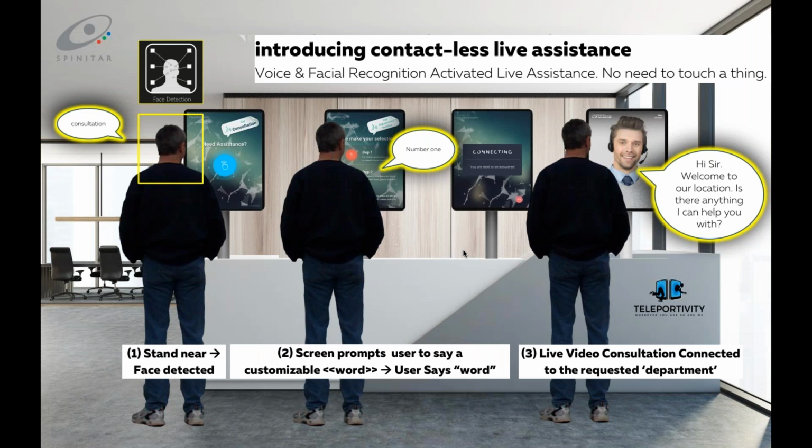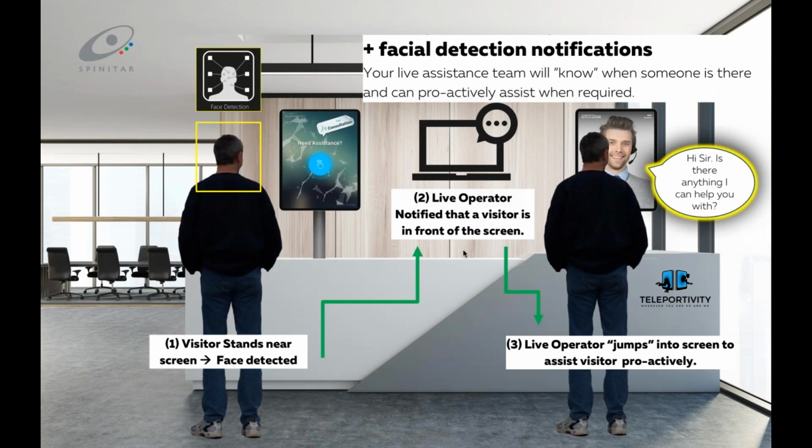It's seamless, it's quick, it's a super powerful technology. And the other element of this is it also provides a lot of power to the operators behind the screens, because as the visitor walks into that location and looks at the screen, the operator themselves are notified that somebody is standing near that screen and they may need assistance. So it actually scans facial movement to detect that somebody is near that screen. An alert will be received by a series of operators who are behind that screen.